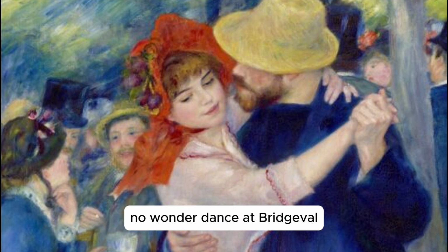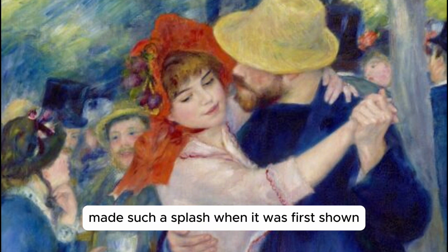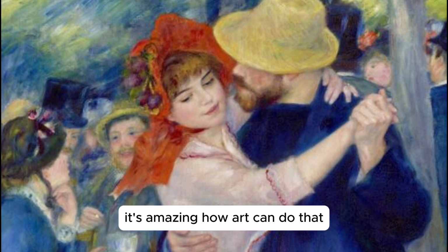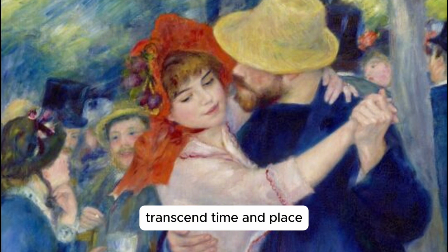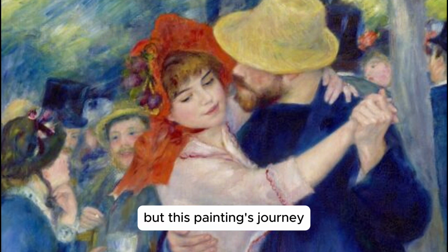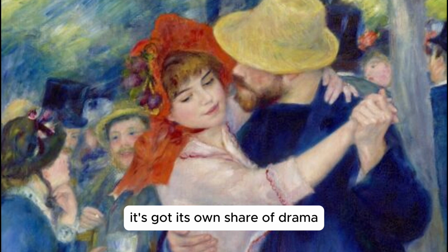No wonder Dance at Bougival made such a splash when it was first shown. Oh, for sure. It was a hit in London, in New York, even back then. It's amazing how art can do that, transcend time and place, speak to people across generations. But this painting's journey, it's got its own share of drama.